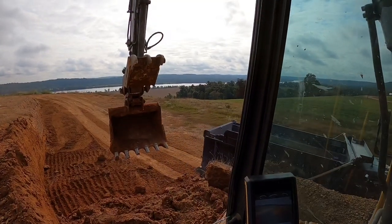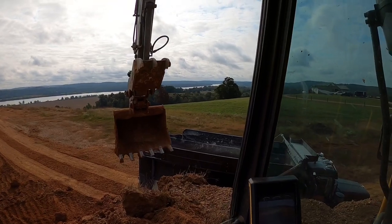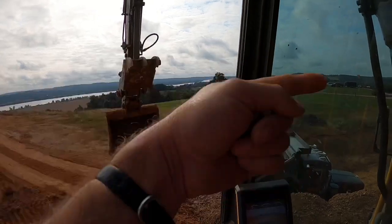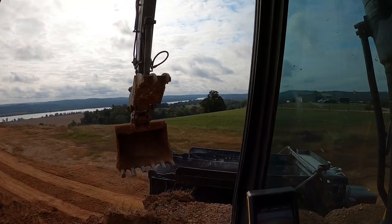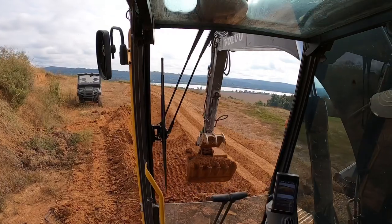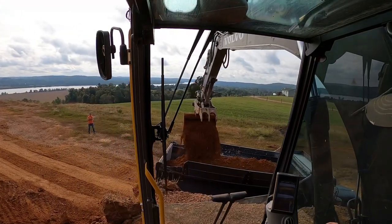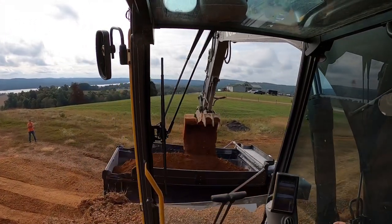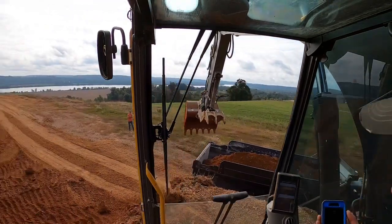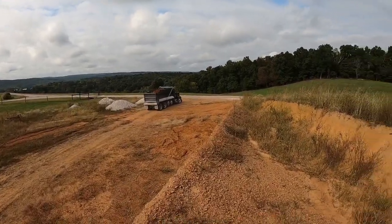See if he'll pull up far enough for me. Keep on going, buddy. A little more. Don't stop. Pull forward. There you go. That'll work. All right, last load, last truck. There goes the last truck loaded down and heading out.